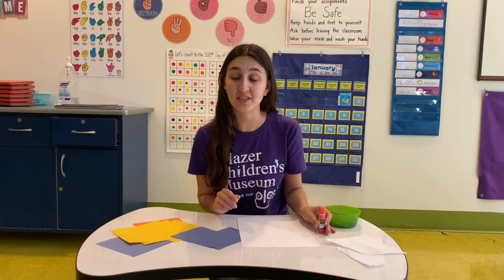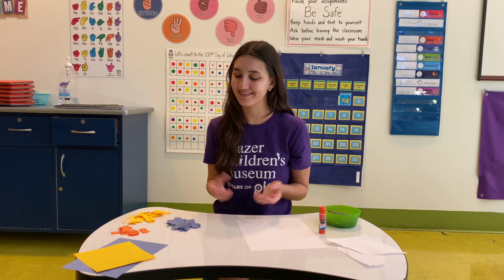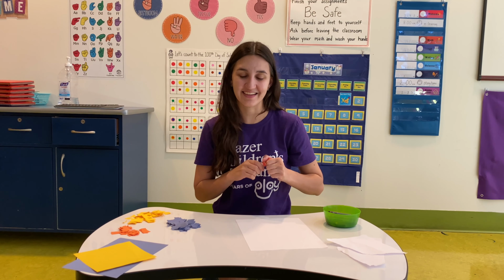Now that we have torn our paper, we need to close our eyes and think about what kind of pattern and design we're going to create. Will you be inspired by Alma's lines? Or you can challenge yourself to create an abstract scene, like those mountains we saw. Are you ready? Let's get started.